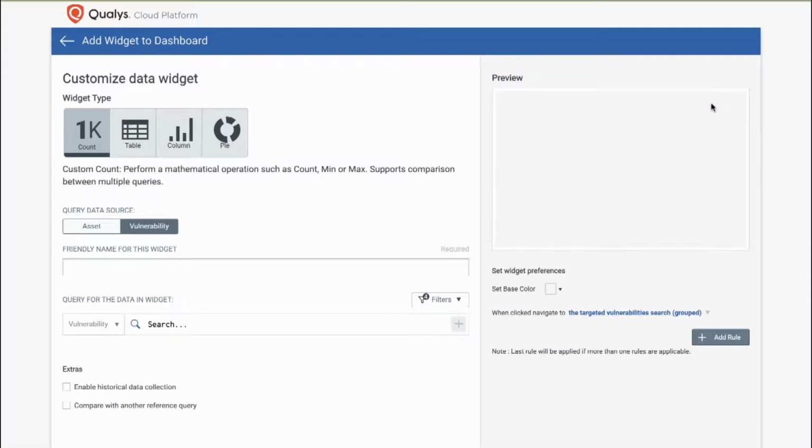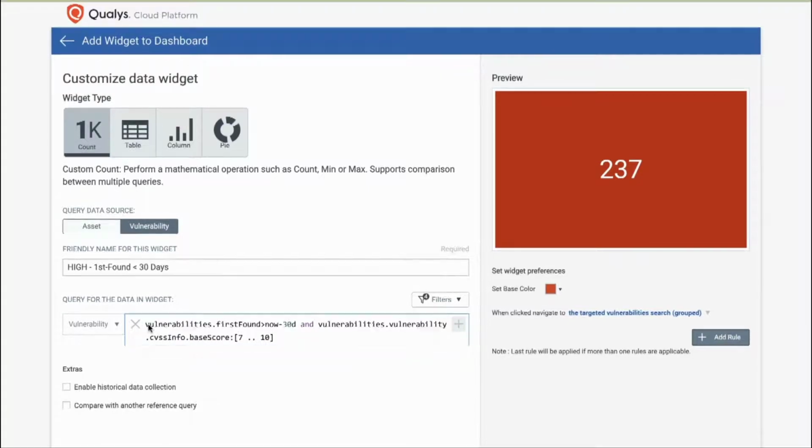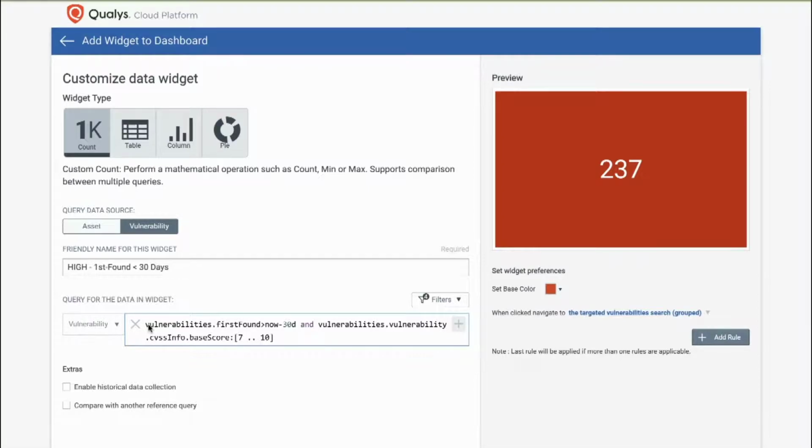So if I go here, let me pick a name for this. And let me create the query. So it's a very simple query: essentially anything that is a vulnerability that is found in the last 30 days and has a CVSS base score between 7 and 10. And the first time that it was ever found was in the last 30 days.